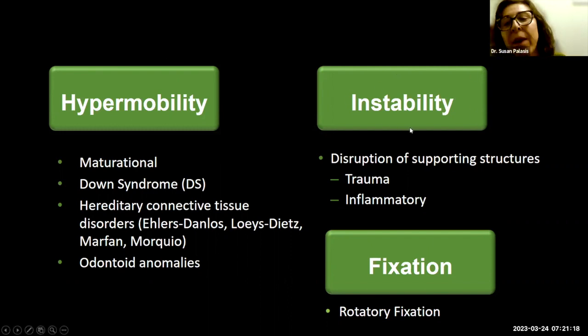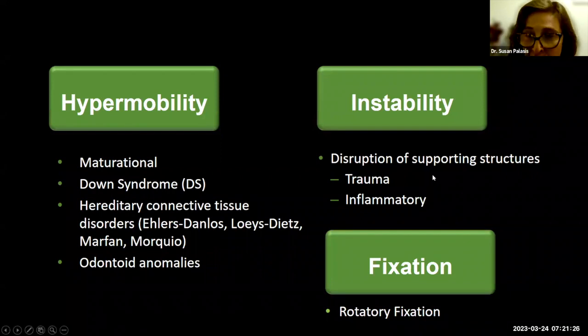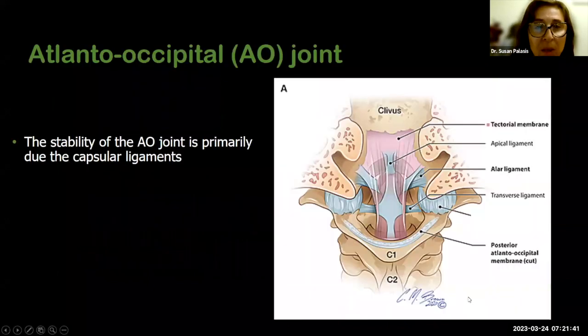Versus instability is where we have abnormal motion at the craniocervical junction. And that's usually going to be secondary to disruption of supportive structures. That could be traumatic in etiology or could be inflammatory in etiology. And then finally, we can have an abnormal fixation of the craniocervical junction, and I'll review that as well.